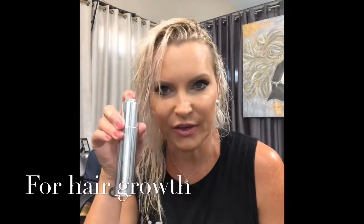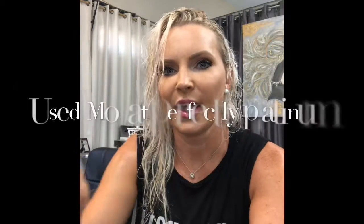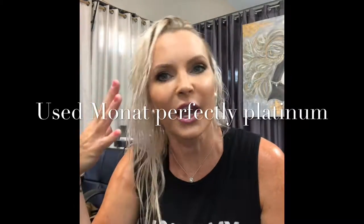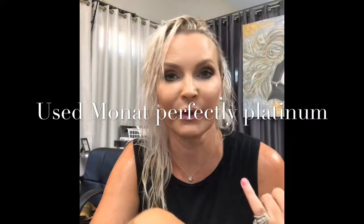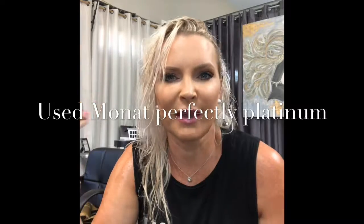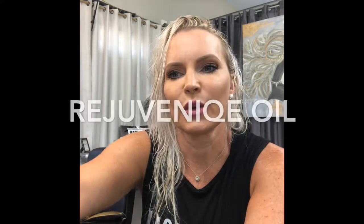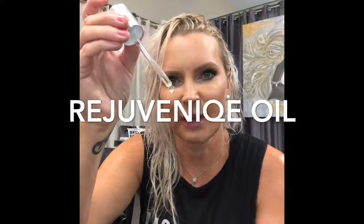First of all, there's this stuff here, the Liquid Gold. This is the Rejuvenic Oil. This is my routine. I've got out of the shower. I actually shampooed my hair today with the Monat purple shampoo to brighten my blonde up to make me have that more platinum blonde. So, it doesn't take much at all.